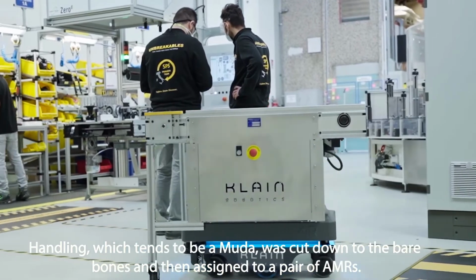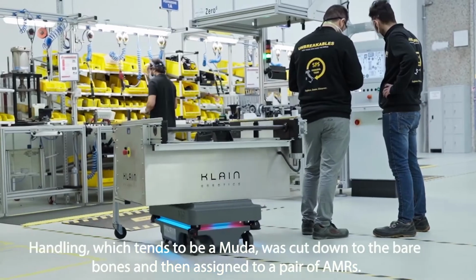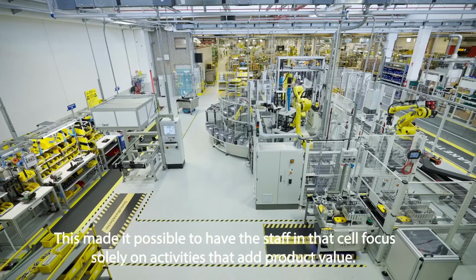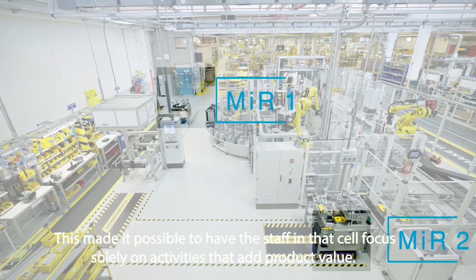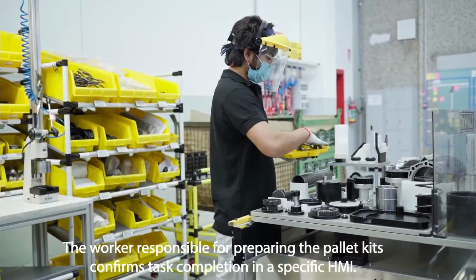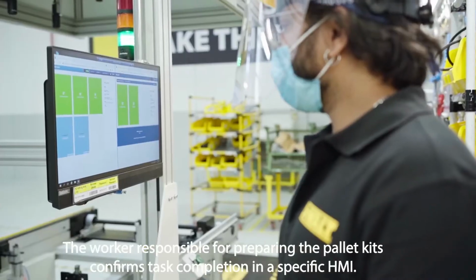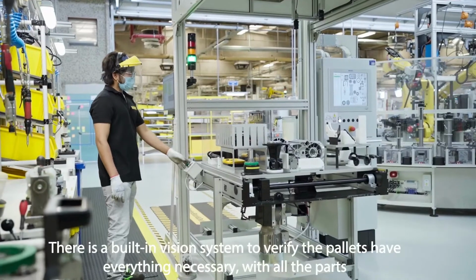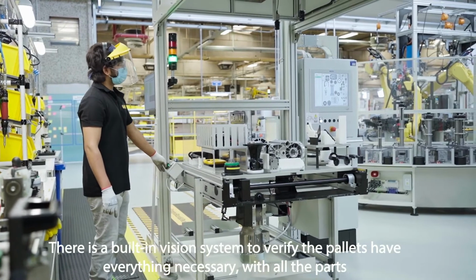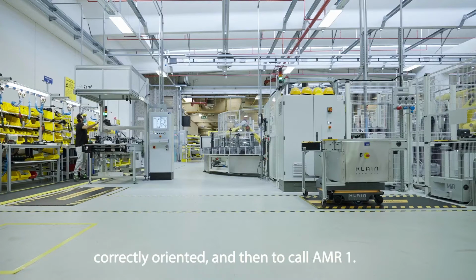Handling, which tends to be a muda, was cut down to the bare bones and then assigned to a pair of AMRs. This made it possible to have the staff in that cell focus solely on activities that add product value. The worker responsible for preparing the pallet kits confirms task completion in a specific HMI. There is a built-in vision system to verify the pallets have everything necessary with all the parts correctly oriented and then to call AMR1.